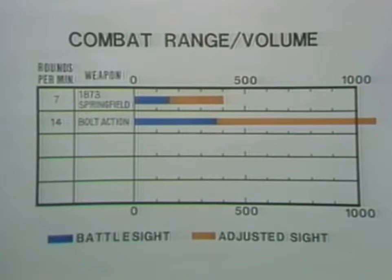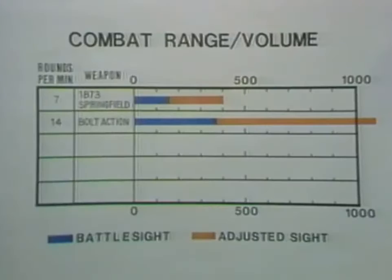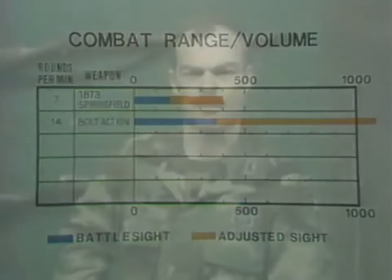The superiority of the bolt action over the single-shot breech loaders, and we're using the 1873 Springfield as a generic example, is quite obvious. Though the battle sight range on this P-17 was 370 yards, this could vary from one rifle cartridge combination to another to between 320 and 370 yards. The maximum adjust sight range could be 100 or 200 yards less, again depending upon the rifle and cartridge combination.